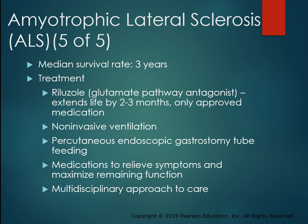In terms of treatment, there's really not much in the way of treatments. There's apparently one approved medication, a glutamate pathway antagonist, which has been shown to extend life by about 2 to 3 months. Okay, but nothing really that is effective. The only treatments are to deal with some of the symptoms we just saw in that other table, right? Obviously, if you need help breathing, you need ventilation. If you can't eat on your own, you need a feeding tube. Okay, so these are all just to allow the patient to survive.